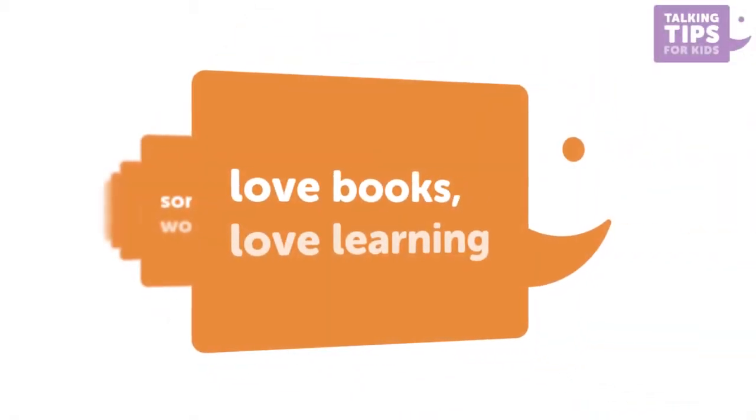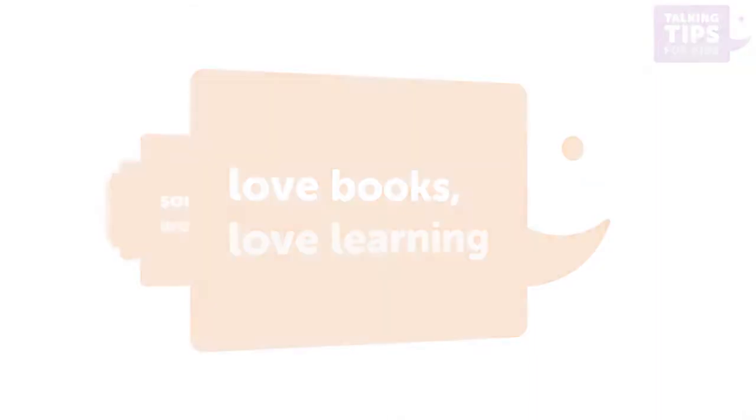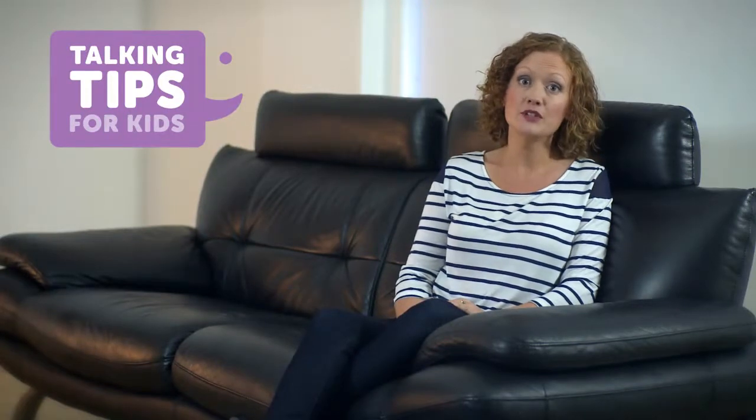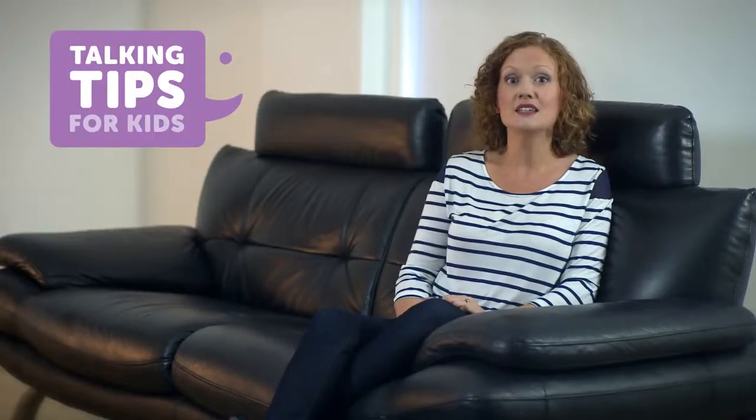Love books, love learning. A lifelong love of books is a springboard for your child to do well with talking, reading and writing. Research by the National Literacy Trust has shown that early book ownership, frequency of library trips and the amount of parental reading in the home is strongly linked to later language, reading and writing development.